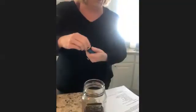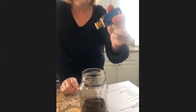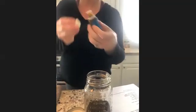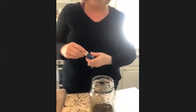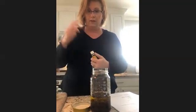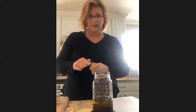1 drop of oregano. You definitely want to make sure you only do 1 drop. Oregano is very strong. And I have in the past added oregano to a pasta dish and it was oregano pasta. That's all you tasted.